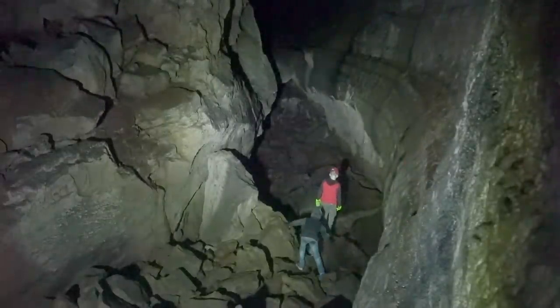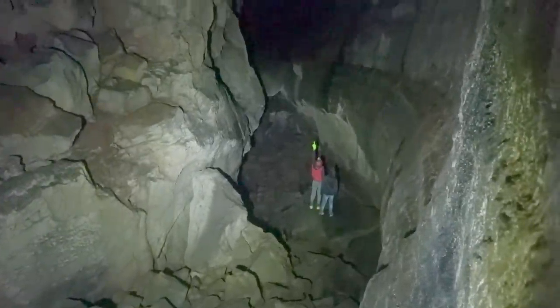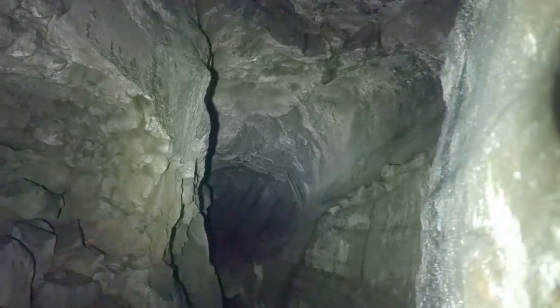You can also find caves using LIDAR. We've been using LIDAR, and that's better than satellite. That's like satellite, but without trees. So it is nicknamed the Bare Earth.